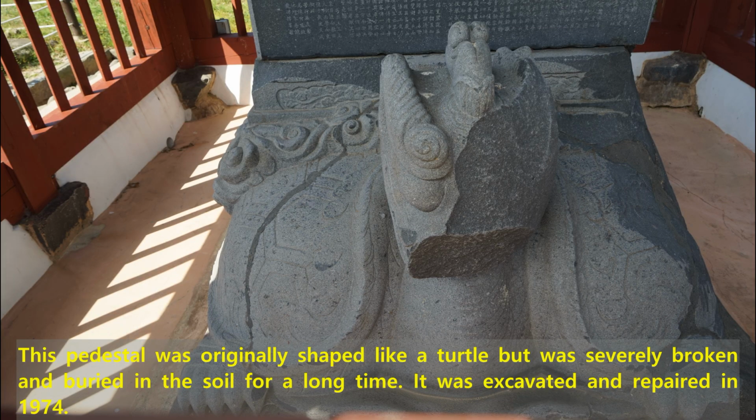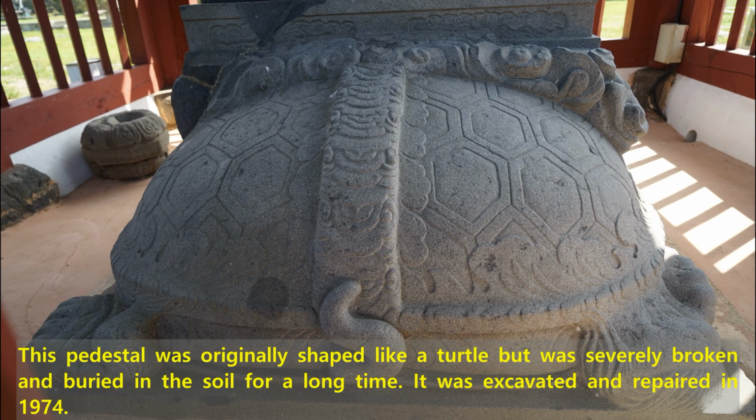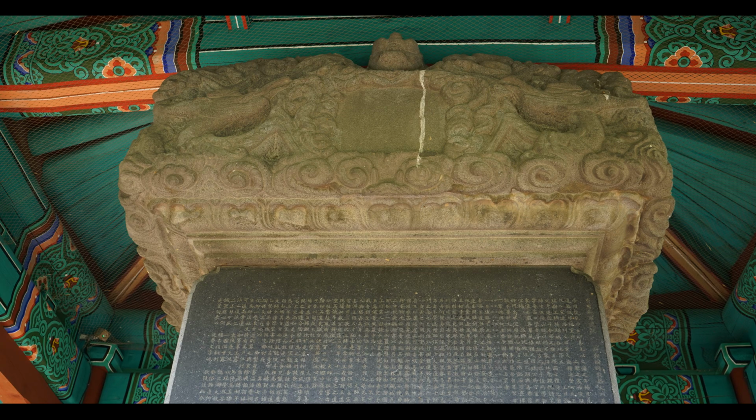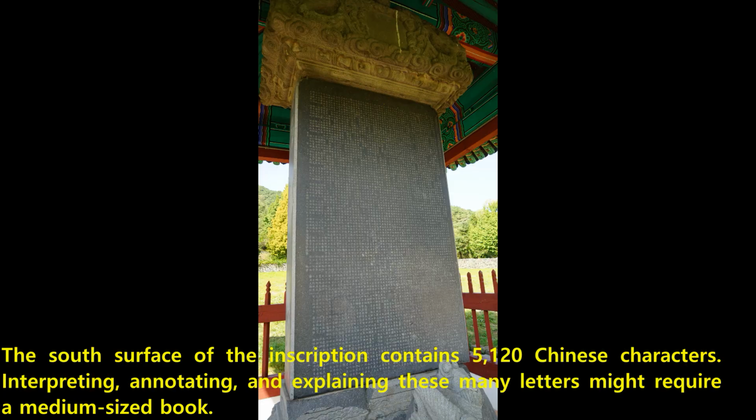This pedestal was originally shaped like a turtle, but was severely broken and buried in the soil for a long time. It was excavated and repaired in 1974. The south surface of the inscription contained 5,120 Chinese characters. Interpreting, annotating, and explaining these many letters might require a medium-sized book.